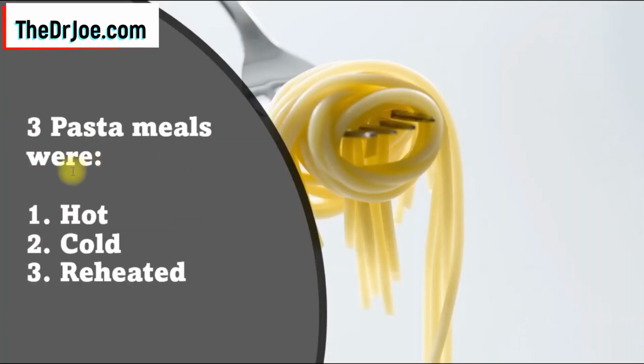So what were the meals? Well, 3 pasta meals with different temperatures, as it were. So the first one was a hot pasta meal, meaning the pasta had just been prepared and served to the study participants. So that was one type of meal. The second type of meal was a pasta meal that was freshly prepared and placed in the refrigerator overnight to allow it to cool, and it was served cold to the study participants. So that was meal type number 2. And the third meal was a pasta meal that was cooked, left in the refrigerator overnight, and then reheated on the day of the experiment. So those were the 3 pasta meals: hot, cold, and reheated.